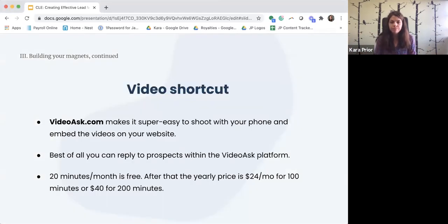And then to help you with the video side, video shortcut, VideoAsk. It's not completely free like attract.io, but I believe you can try it without a cost. So there is a free trial version.